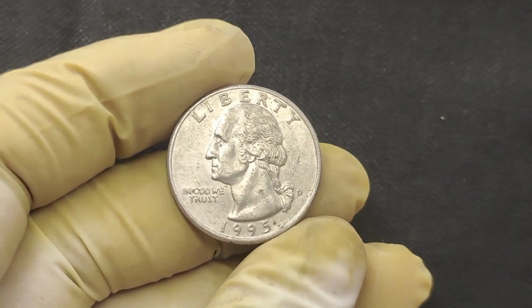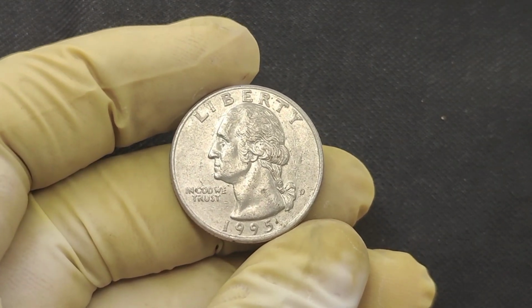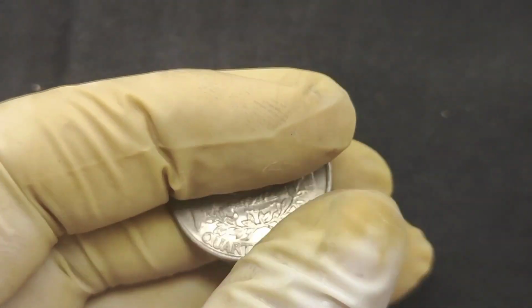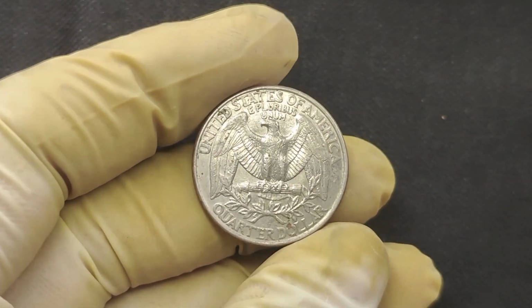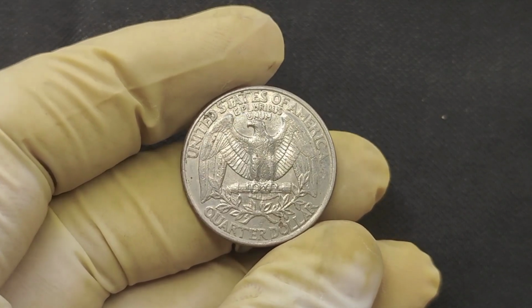For starters, the 1995 quarter is not something you'll come across every day. It's an example of a coin that is incredibly rare, and due to certain characteristics, it can be worth up to a whopping $1.3 million in the right conditions. But why is that? What makes this coin so valuable?